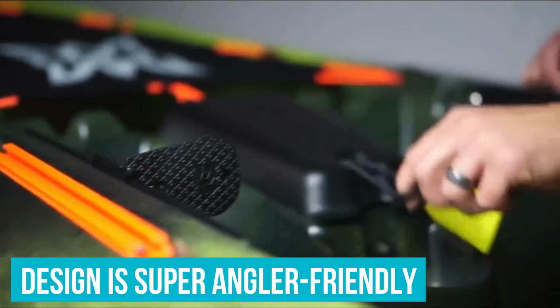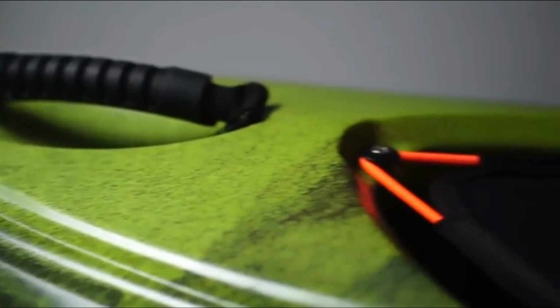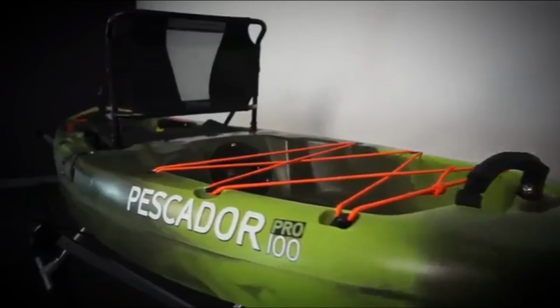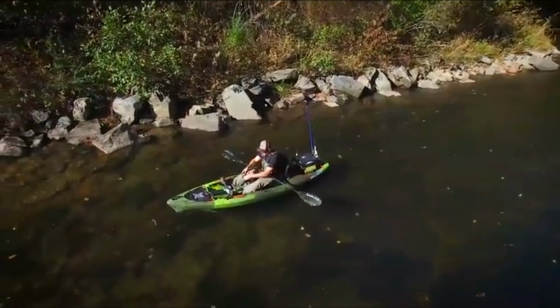The design is super angler-friendly. With spacious compartments and that comfy seat, you can move around easily and get right into the action. The kayak glides smoothly, so you can focus on your fishing instead of wrestling with your boat.